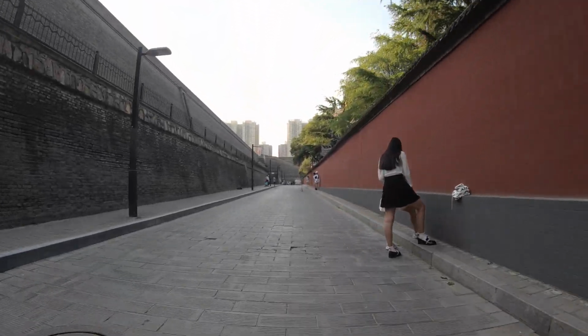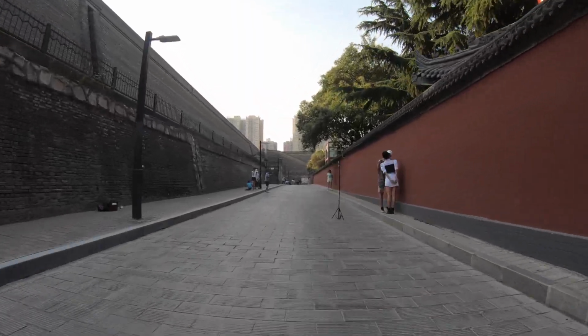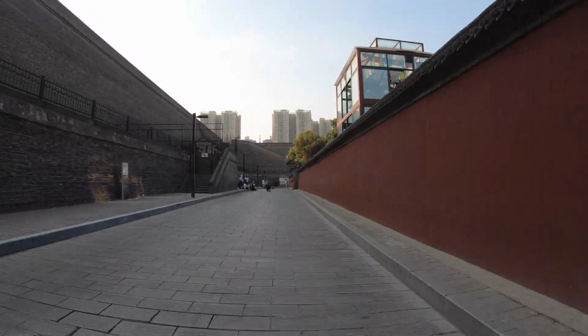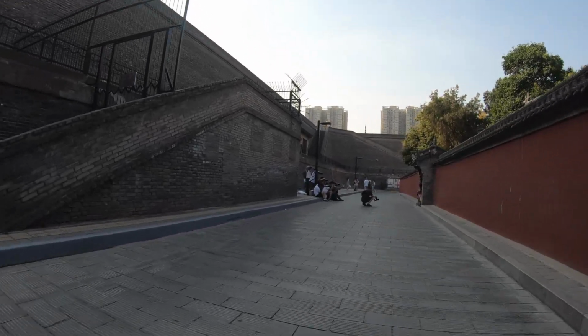A lot of people taking photos against this lovely red wall. Oh, I want to be in their photo. This is a lot of people. Let's have a look and see what they're doing. This looks crazy.